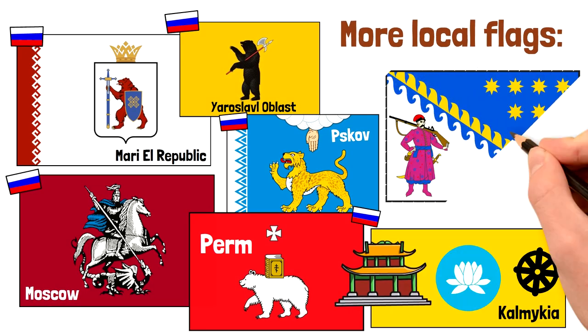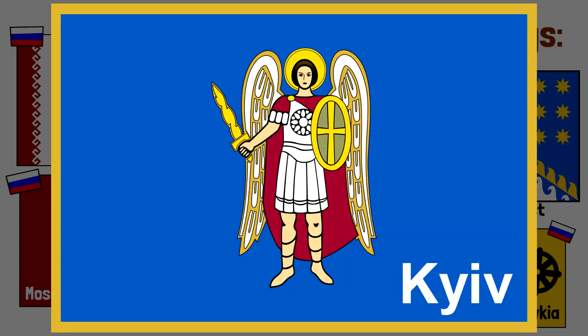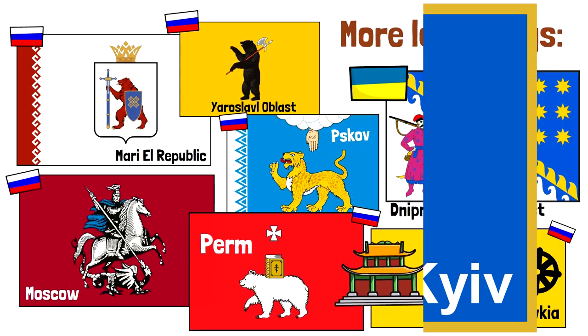Or the Dnipropetrovsk Oblast in Ukraine, which represents the region through a soldier holding his rifle and a really cool combination of shapes and colors. And also Kyiv, which flies an azure field with a yellow border and Archangel Michael in the center, armed with a sword and a shield.